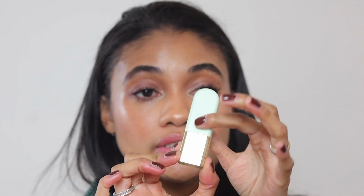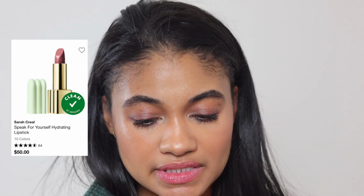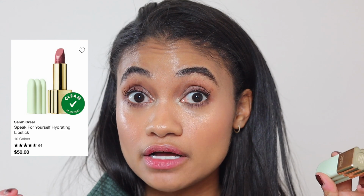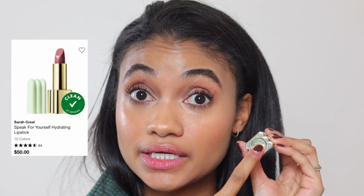Now we're going to move on to a new lipstick, and I was very excited to get my hands on this just in time for the holidays because I got a red color. This is from Sarah Creal, and what is the full name of this lipstick actually? Speak for Yourself is the name of the lipstick, and the shade I got, which feels very feminist icon, is Red V Wade. We love a feminist icon here.